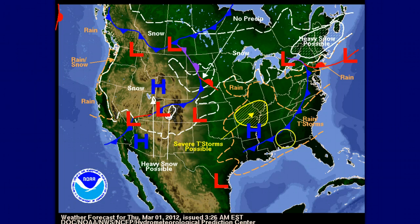Now here's the front that came through that was making the severe weather yesterday. It is actually a stationary front now, and is going to start quickly moving back north as we've got a big system coming in. You can't see it here, but I'll show it to you on a different map in a second. A big system developing out in the western states and the Pacific Northwest.